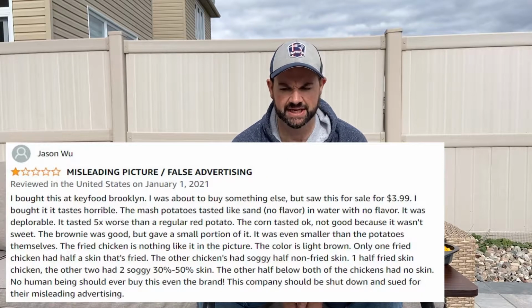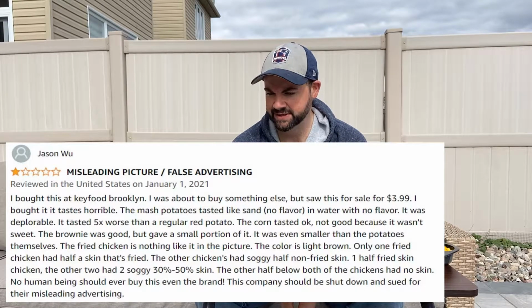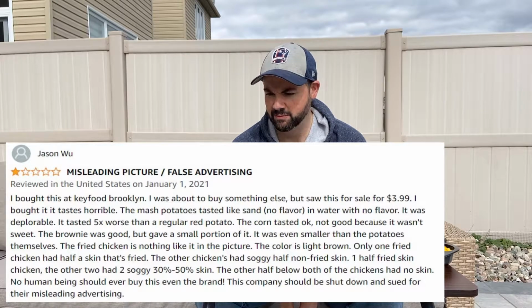Of course, I'd never leave you without our customer feedback, and we're gonna start with Jason Wu, who writes, "Misleading picture / false advertising. I bought this at Key Food Brooklyn. I was about to buy something else, but saw this for sale for $3.99. I bought it, it tastes horrible. The mashed potatoes tasted like sand, no flavor, in water with no flavor."